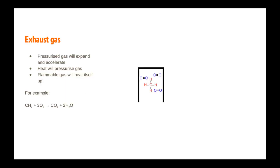One of the easiest things to push out the back of a rocket is gas. If you increase its pressure, it pushes itself out. A great way to increase the pressure of a gas is to heat it up, and a great way to heat up a gas is to use a flammable gas mixture and to set it on fire. For example, methane and oxygen do this really well.